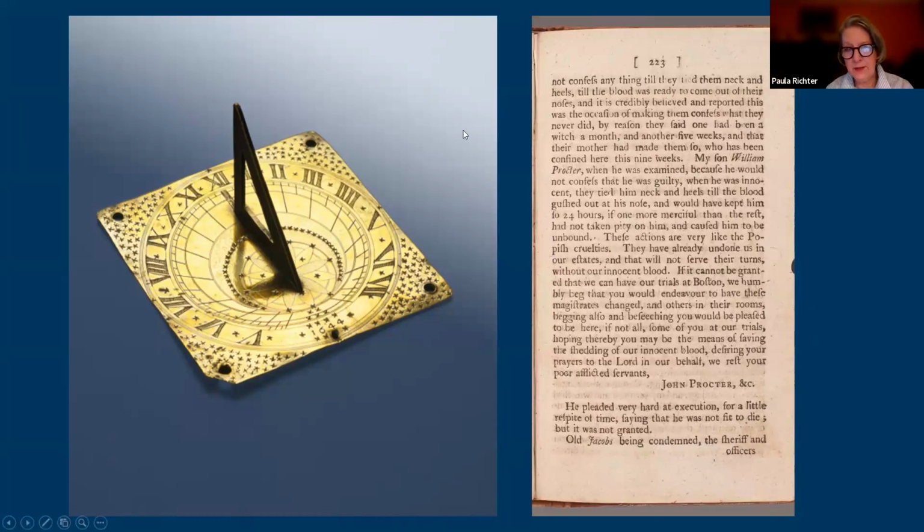And at the very end of his petition, which Calef recorded in this volume, there was a notation that I find very moving. Calef recorded that he, being John Proctor, and you can see this at the bottom of the page, pleaded very hard at execution for a little respite of time, saying that he was not fit to die, but it was not granted. And that's how he concluded the summary of this document, and acknowledged, in a way, as was the case, that John Proctor was executed.